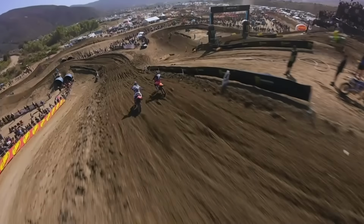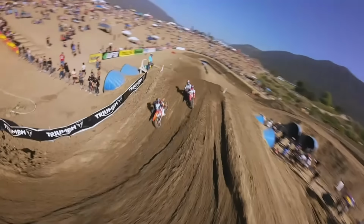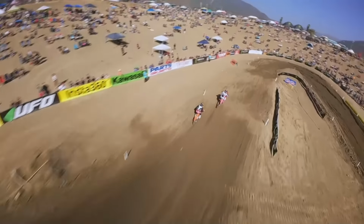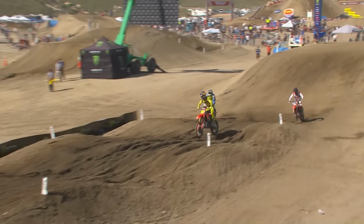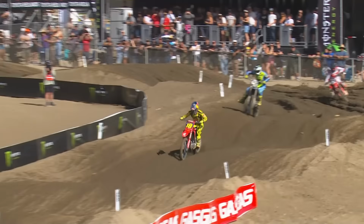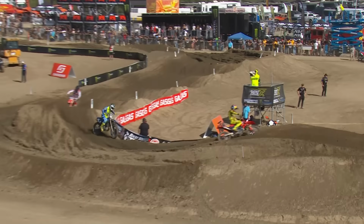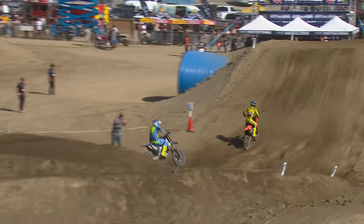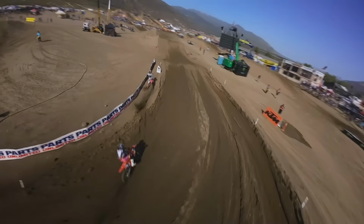Hunter Lawrence going around the outside. AP goes up the inside, tries to make a pass. Hunter said, no mas. AP just stays behind him, and you heard him say this is one of the hardest races of his life, battling behind these guys. But this was the race up front. Oh, so good. Tomac, he would gain, he would lose, he would gain, he would lose. They just kept pressing each other. Yeah, they were pressing him, and nice to hear Jet give some insight of where he knew he was strong.